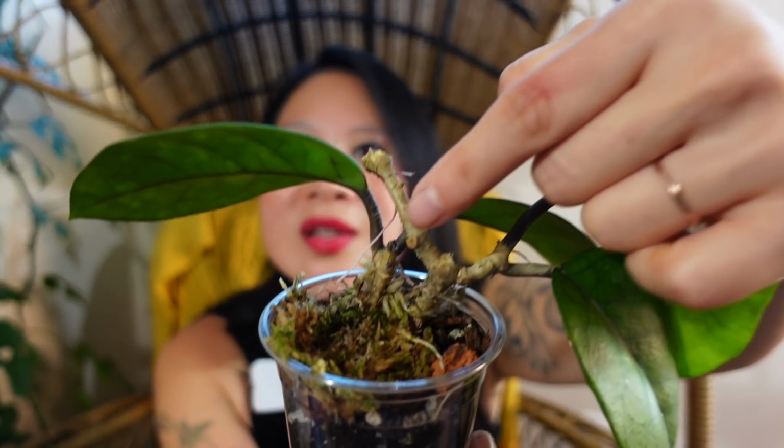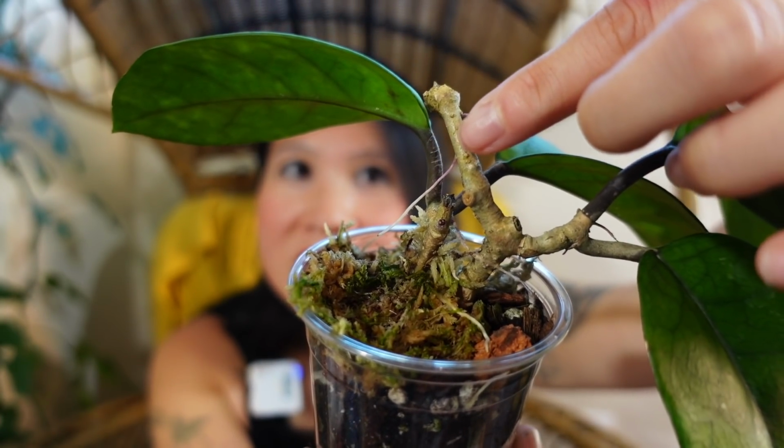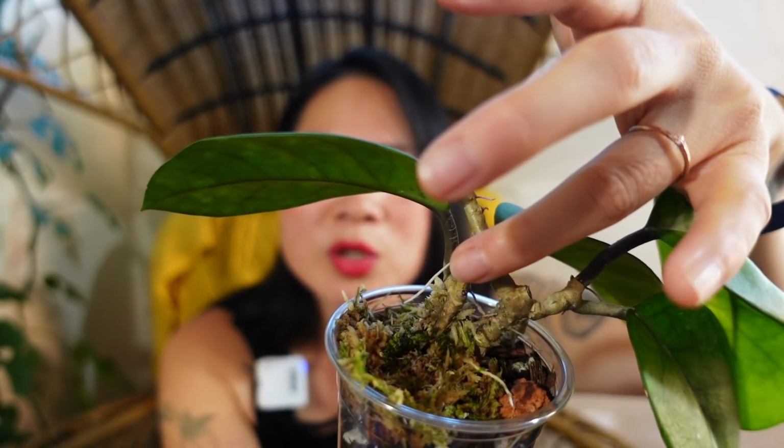Check out these aerial roots. It's from being in the Ziploc bag, and the stem is just throwing out these roots. Now that I've taken it out, I think this root is probably just gonna dry up, but that's why I really love using the Ziploc bag. Even in the cabinet or in the grow tent, I feel like the Ziploc bag method for rooting things and acclimating things, maybe I'm being a little bit superstitious about it, because that's how I used to do it when I first started acclimating Hoyas. I just really love using that.